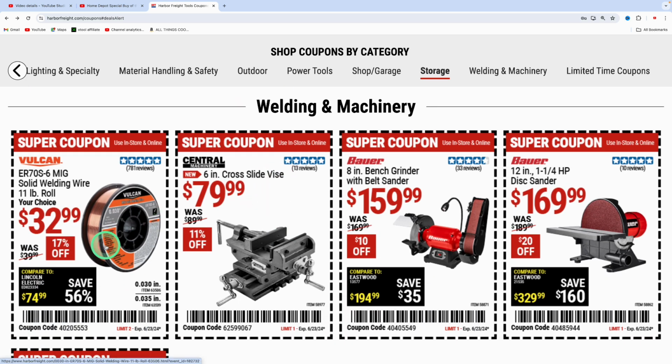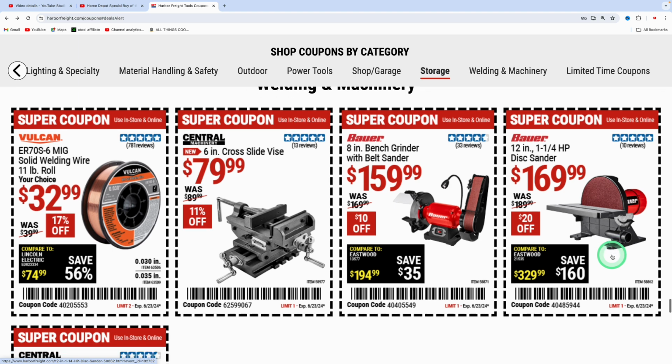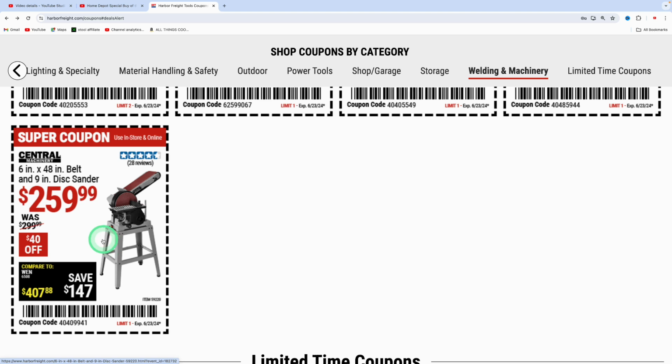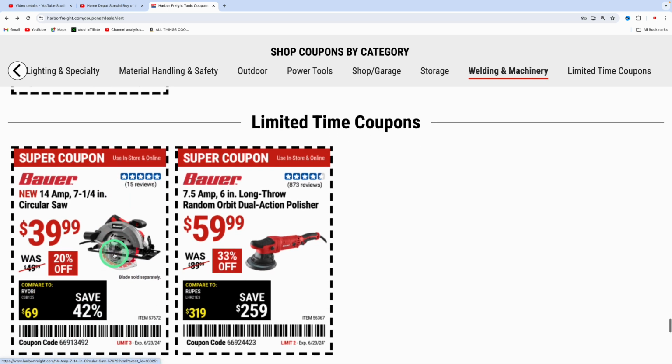Next up, welding and machinery. Got the Vulcan welding wire, 11-pound roll for $33. Got the vise for $80. Belt sander for $160. And then the 12-inch disc sander by Bauer for $170. Here's a nice sander by Central Machinery. This is the belt and disc sander with the stand. $260 for that one. And then they got some limited time coupons on a couple Bauer tools here.